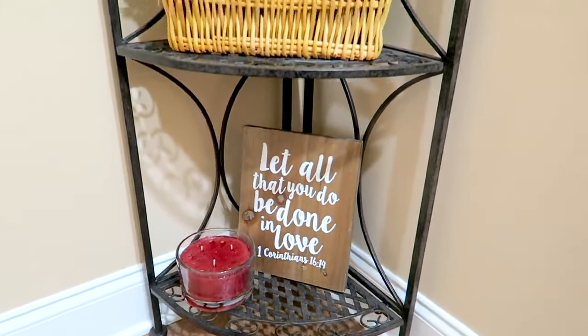So now we can move on into the living room. My favorite thing was the fireplace mantle. Love how this turned out. This is one of the places that I have redecorated and redecorated, but I'm finally happy with the way that it looks. So let's go through everything.